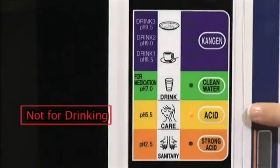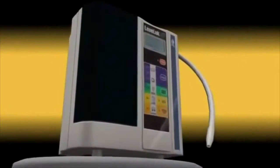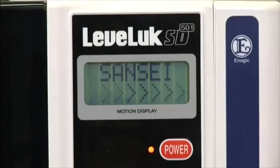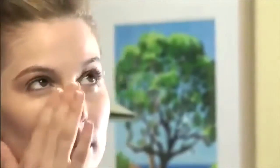Acidic water. Acidic water also passes through the white hose when you select the Acidic Water button. Acidic water, or beauty water, is especially useful for cleansing and removing unwelcome elements. When sprayed on the skin, acidic water helps the skin surface remain smooth and clean, as it closes pores and tightens the skin.